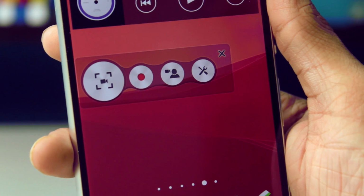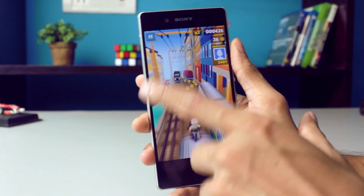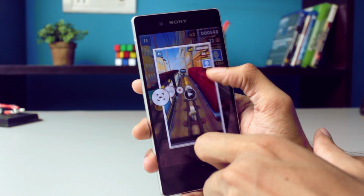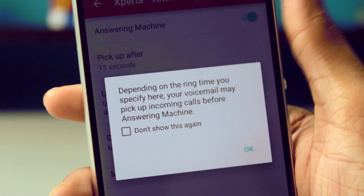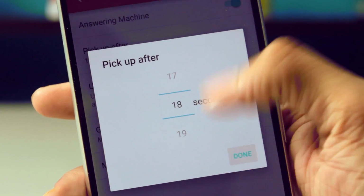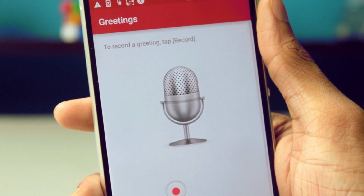The phone can also record a video of the screen in full HD. Not useful to the regular user, but for those who want to record their screen without rooting the device, this is a good option. And last but not least, the answering machine, which takes your call messages without the carrier voicemail. And you can record your own greetings and customize when the call is answered.